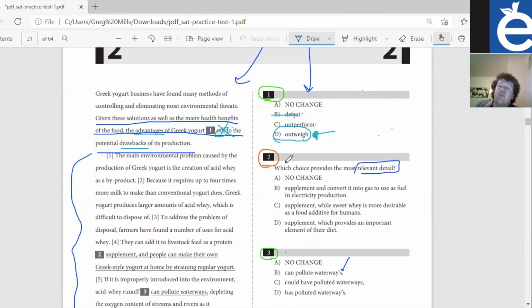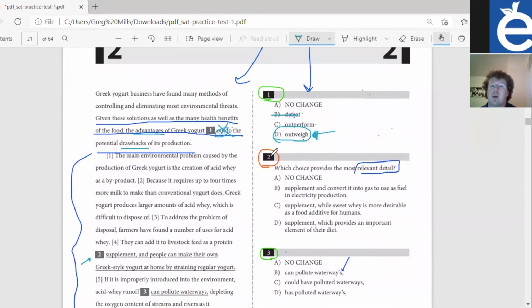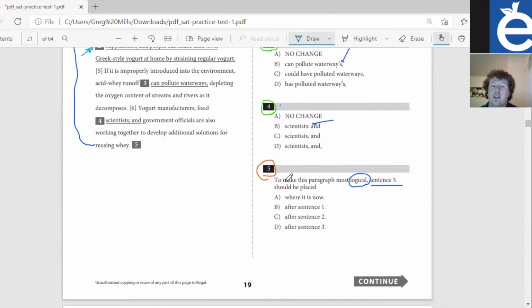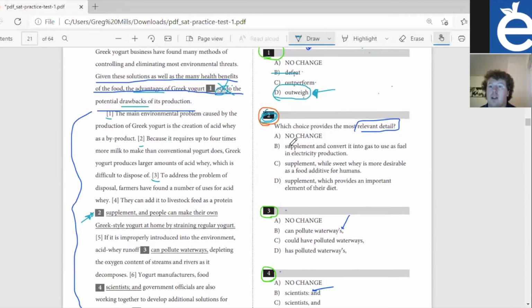2. Which choice provides the most relevant detail? All right, so looking at number 2 here. When we're answering specific questions, the dark rectangle of the question is going to correspond to the dark rectangle in the passage. For something like number 5, where it says sentence 1, 2, and 3, that's going to correspond to the brackets 1, 2, and 3. Just a note on how to read these.